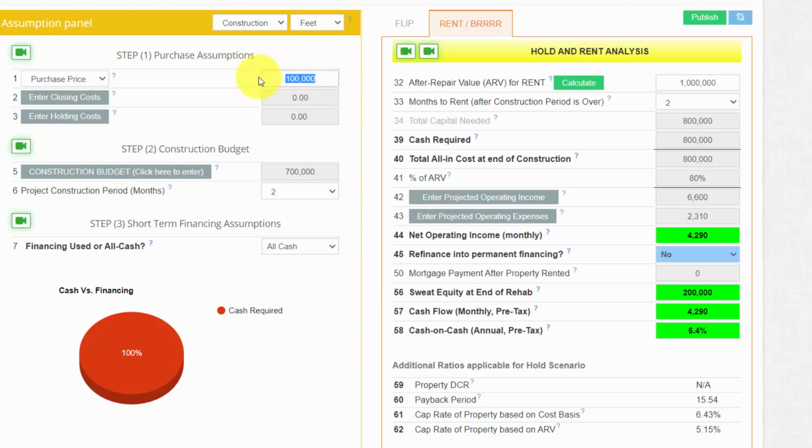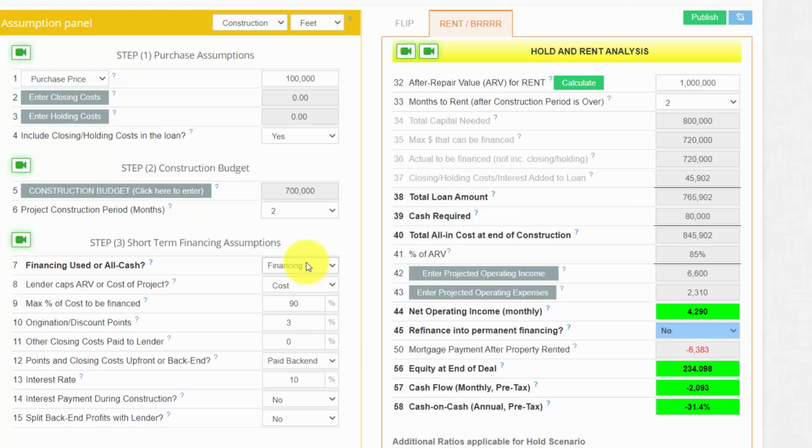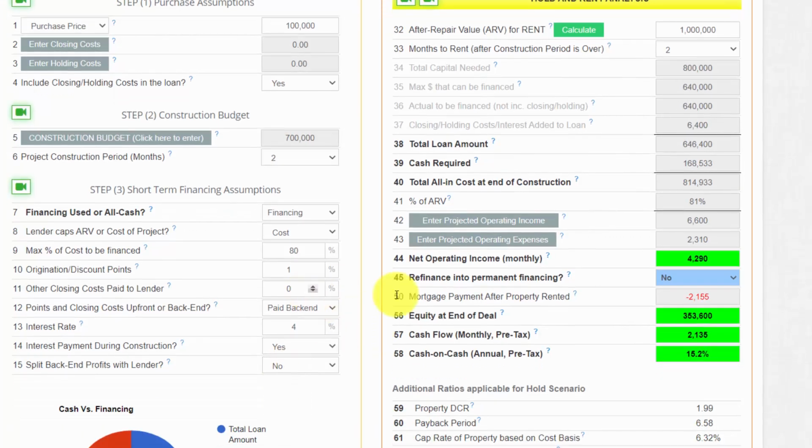I've got my purchase price of land, I've got my cost, including my holding costs here, I've got my as-built value, and I've got my net operating income when the property is built and stabilized. Now I'm going to click into financing. And if you remember our example, we were able to fund 80% of cost at a 4% interest rate. So I'm going to enter that here.